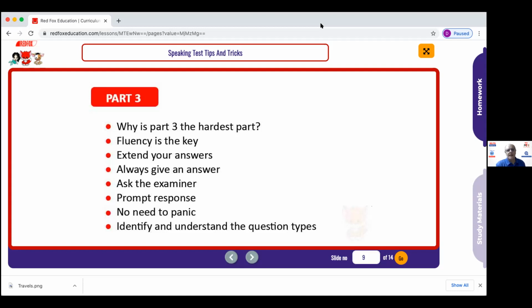Well, the first thing is we need to extend our answers. In part 3, the examiner is looking for a little more detail than in part 1. So we need to aim for 3 or 4 sentences and answers of about 30 seconds in duration. This doesn't mean talking forever, but it does mean giving reasons for your opinion or an example to support it. And make sure you don't give a really short answer. Always give an answer. The worst thing we can do is to say nothing.